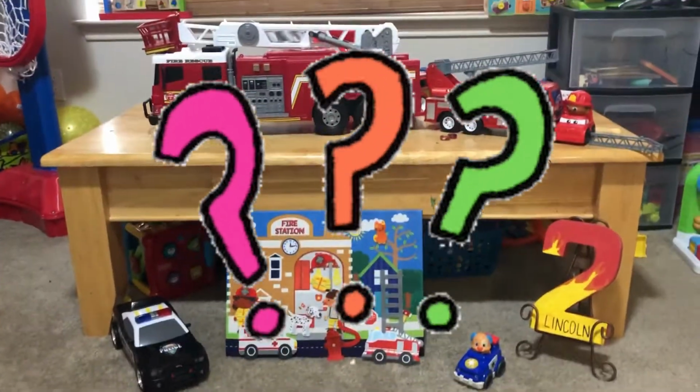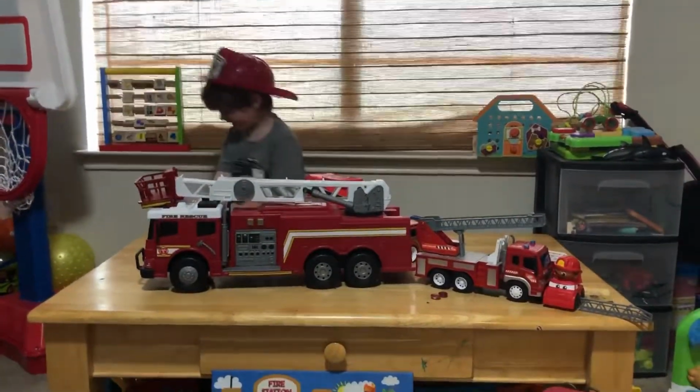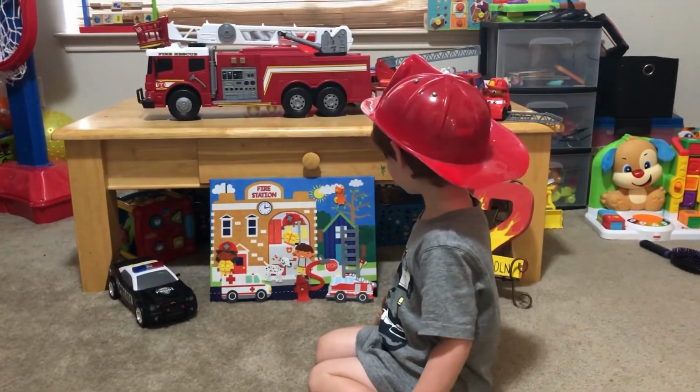Fox, go. I'm here. Hi! What are you doing back there? I did hide. You have fun behind the fire trucks? Yeah. Lots of fun? All right.